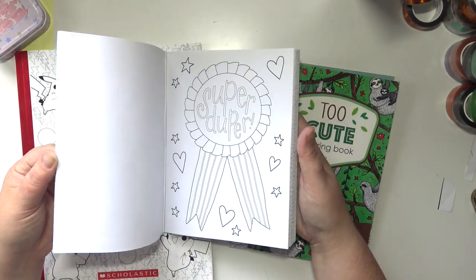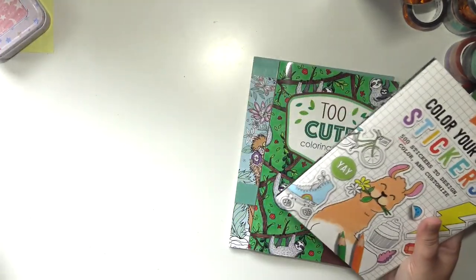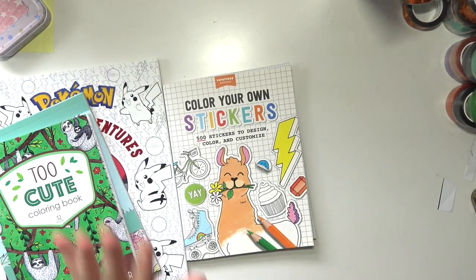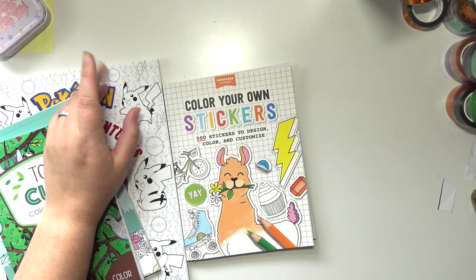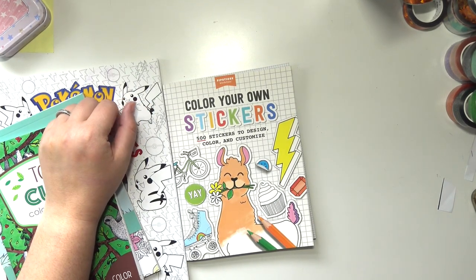I haven't colored any of them yet, which I really need to. But anyway, that is it. Those are all of my coloring books. I wish you guys could see the stacks on the floor right now. They are huge and a little bit overwhelming. But yeah, that's it.